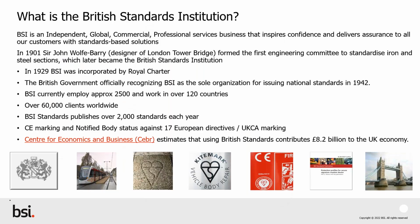So what are standards? What is British Standards Institution? BSI is the world's first national standards body. We're the largest and the most prolific of all standards bodies in the world. We were founded over 100 years ago by, funnily enough, the guy who designed and built the Tower Bridge in London. We were incorporated by a Royal Charter in 1929 by the government to say, produce standards, carry on, do the things you're doing well. Standards are there for the public good after all.